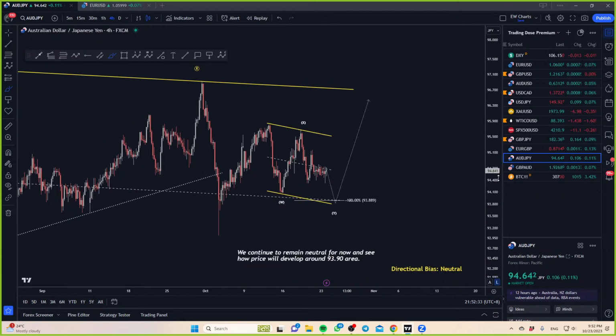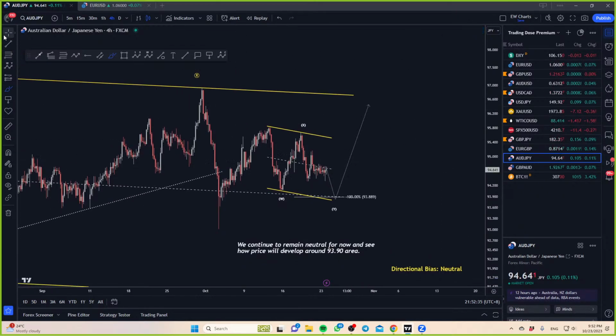Okay, Aussie yen, quite similar to pound yen. If you can get a dip to the downside, then that opens up the 3-wave move. And of course, ideally, this one here, if you can see again, an hourly crawl, that would be a decent buy trade. So both the pound yen and Aussie yen, I think that's interesting to keep watch.